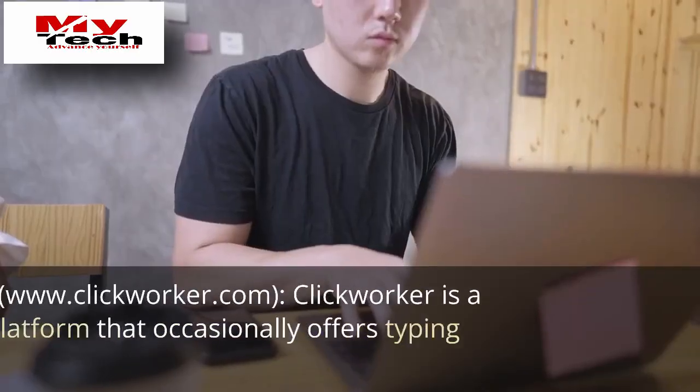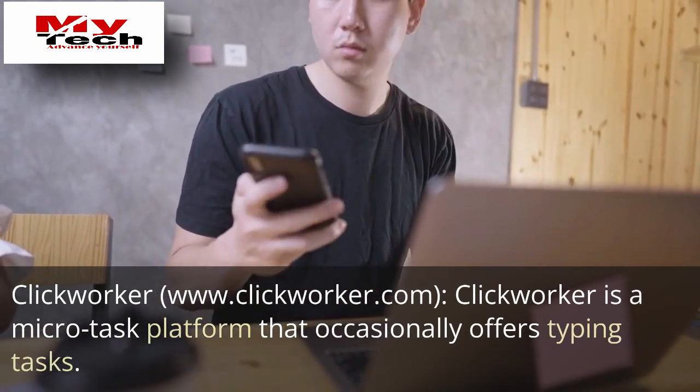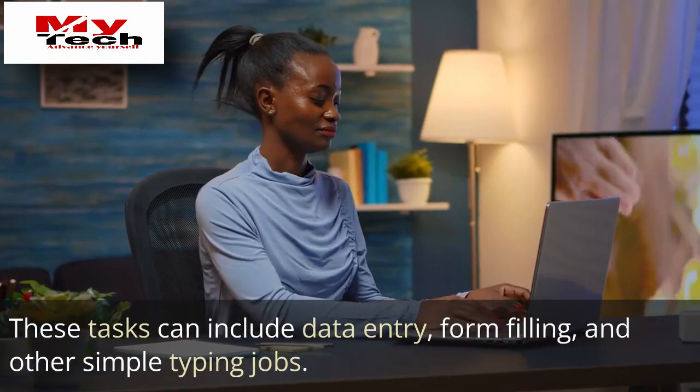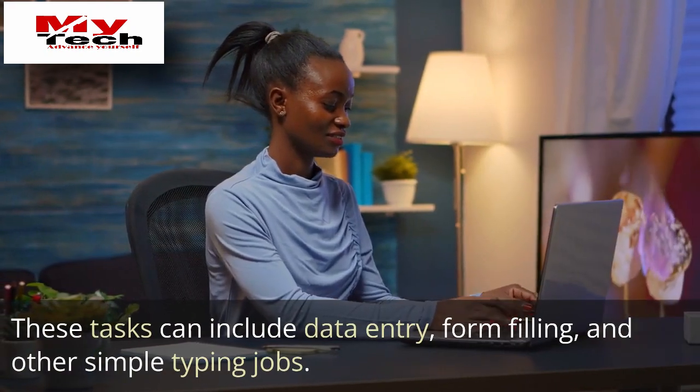6. Clickworker. www.clickworker.com. Clickworker is a micro-task platform that occasionally offers typing tasks. These tasks can include data entry, form filling, and other simple typing jobs.